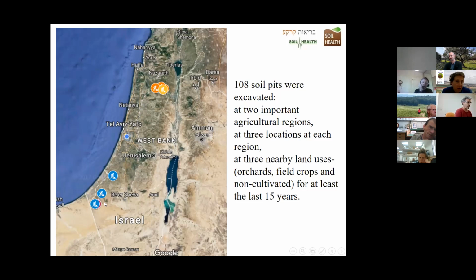In total, we excavated about 18 soil pits, two important agricultural regions as I mentioned, at three locations in each region, with three nearby land uses that we chose. For each land use, we looked for places in a kind of equilibrium, so we wanted areas that for at least the last 15 years have been under the current land use which we tested.